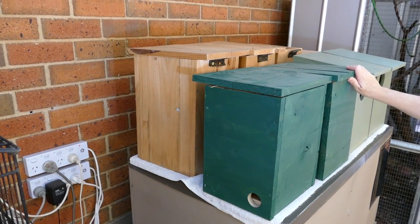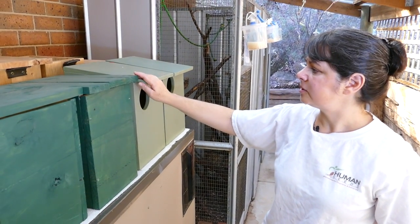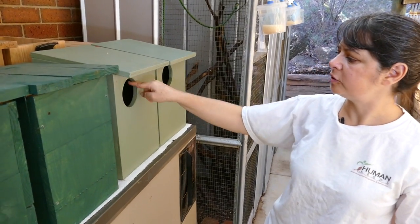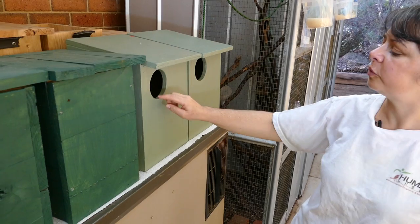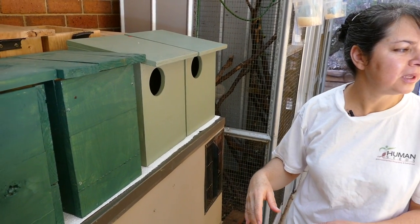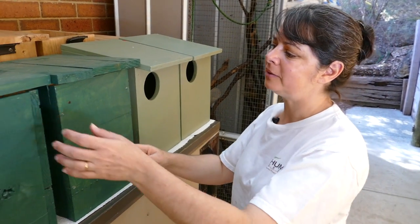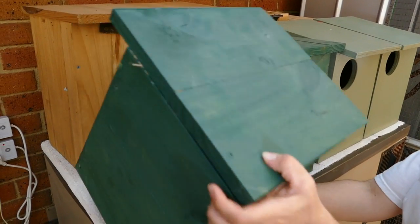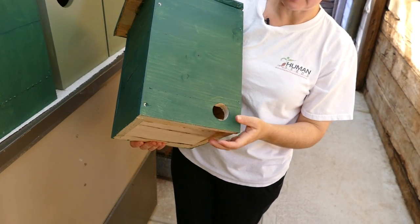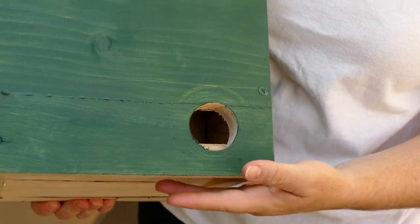So these ones are some of the nesting boxes that we use for our animals. They're basically the same. The difference is the size of the entrance. It depends on the species. So we have a bigger one for the brush tails. Bowie. A small one for the ring tails. And even very little tiny entrances for sugar gliders or Fasco gales. So it depends on the species.